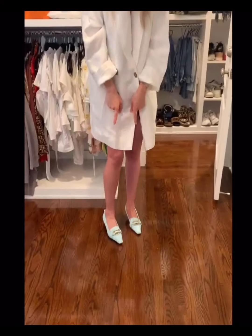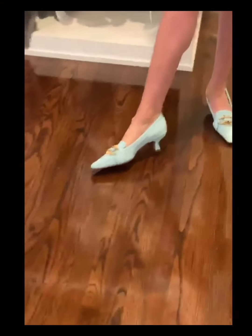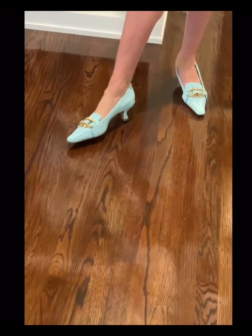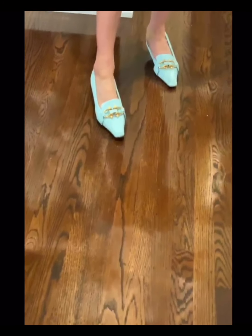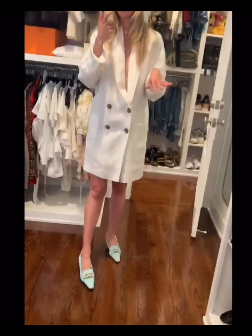Next up, my Bottega pump in sort of this ostrich blue. This is last season. Of course, this shoe is still being made. They have another variation of this actually with the ruched slip-on back. I just love this blue. It's the most comfortable shoe in the world. I wear it with jeans, shorts, little dresses.